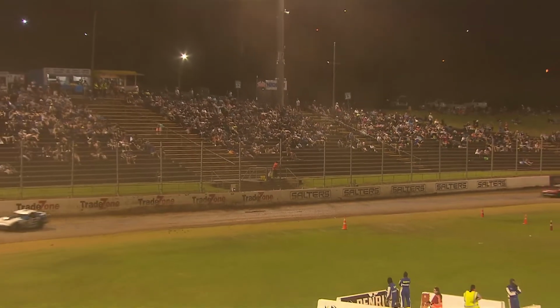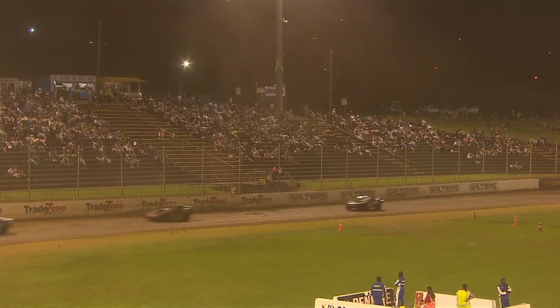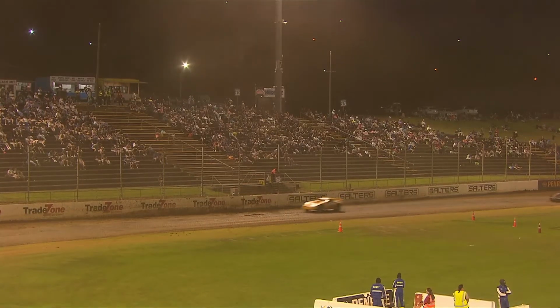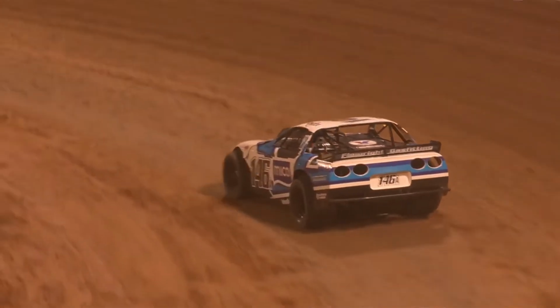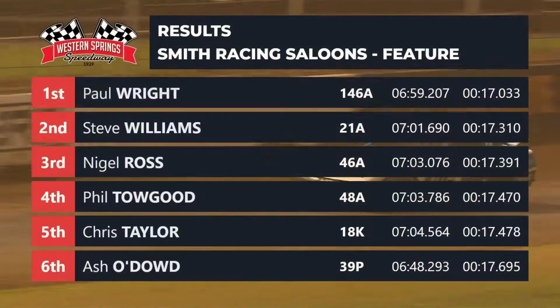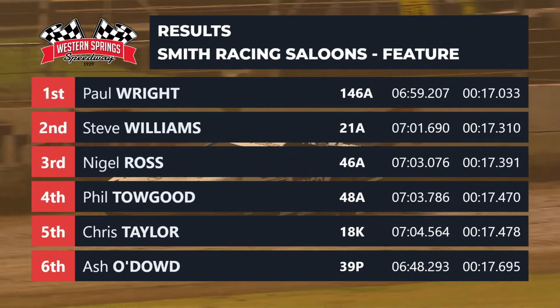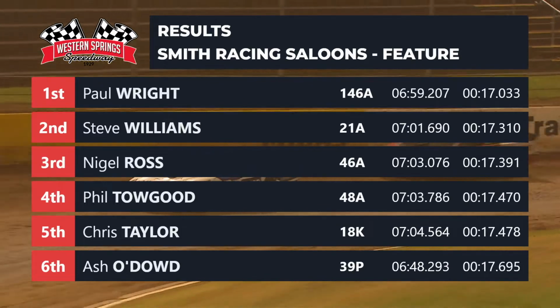But the checkered flag comes out for our man in the 146 of Paul Wright with a dominant performance here for the final round of the Valvoline Saloon Tri-Series. Dominant performance, but the man in 2nd place, Steve Williams for Valvoline in the 21, the 46 for Maiko. Rounding out your top 3, Nigel Ross there in 3rd position, Phil Tugett in 4th, Chris Taylor in 5th, and Ash O'Dowd rounding out our top 6.